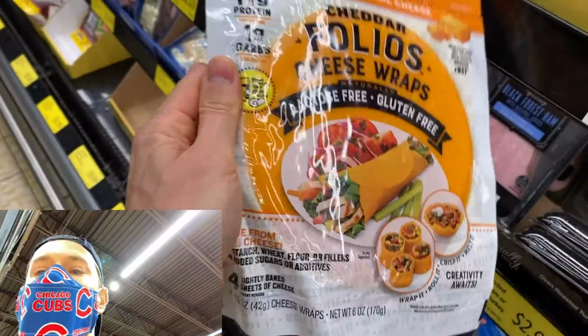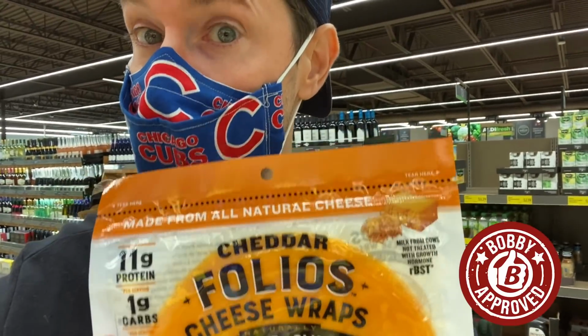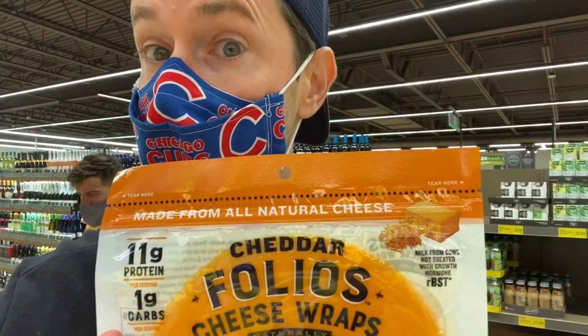Really cool because you can make this into a wrap, but you can also put this into a bowl and bake it into a taco shell that's keto and gluten-free. And that's really cool because I've never seen that outside of Costco and I've never tried the cheddar one. So I got to buy that one for sure.